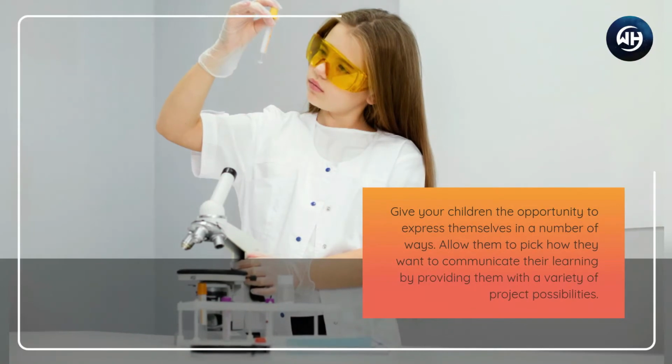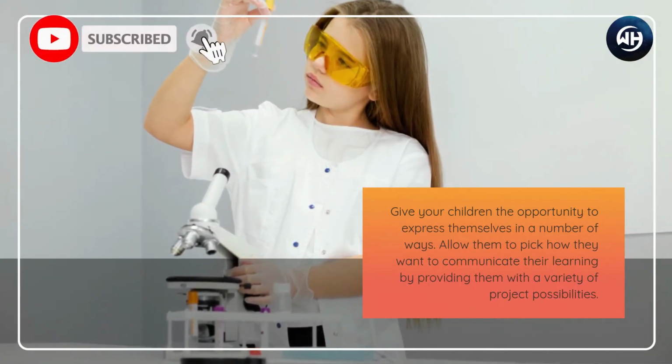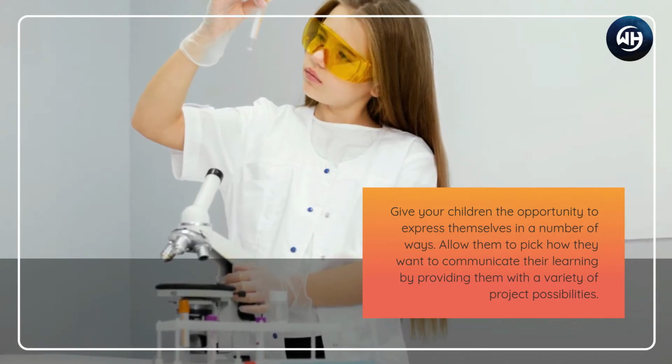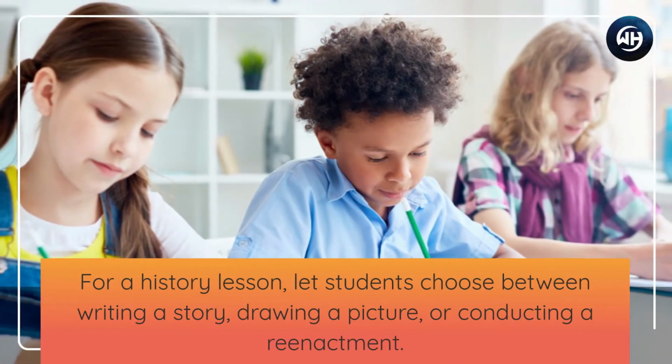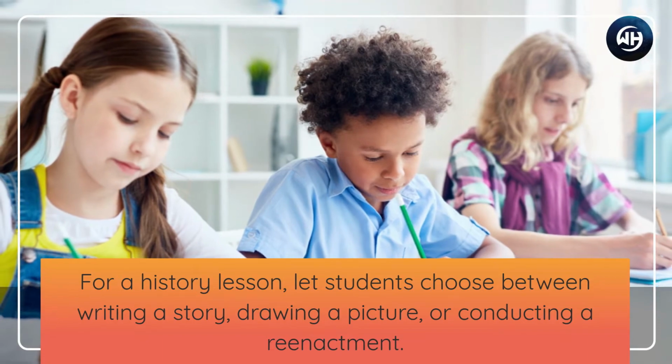Give your children the opportunity to express themselves in a number of ways. Allow them to pick how they want to communicate their learning by providing them with a variety of project possibilities. For a history lesson, let students choose between writing a story, drawing a picture, or conducting a reenactment.